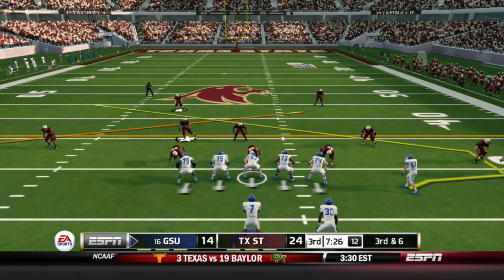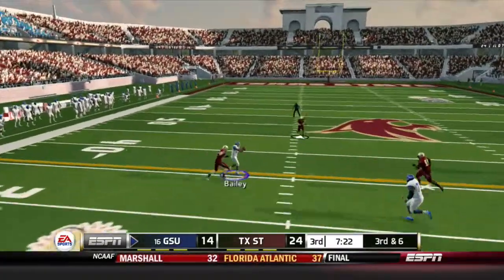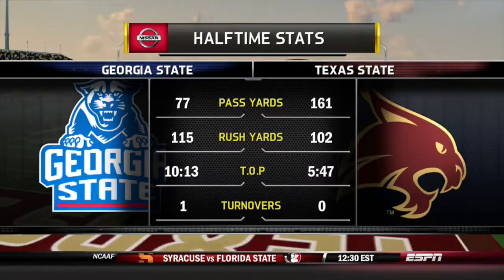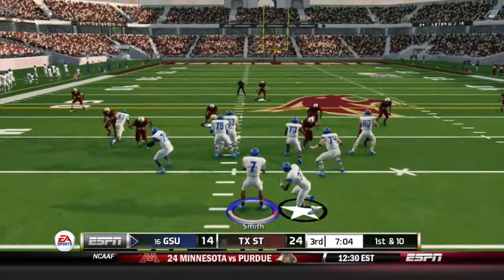Georgia State has a 10-point deficit to come back from here as they start out the second half with the ball. 3rd and 6. Smith will hit Bailey for a 1st down catch, and the drive continues. Look at the halftime stats here. Georgia State dominated in that first half by the Texas State Bobcats, giving up 263 yards of offense to them, 17 points in that second quarter.